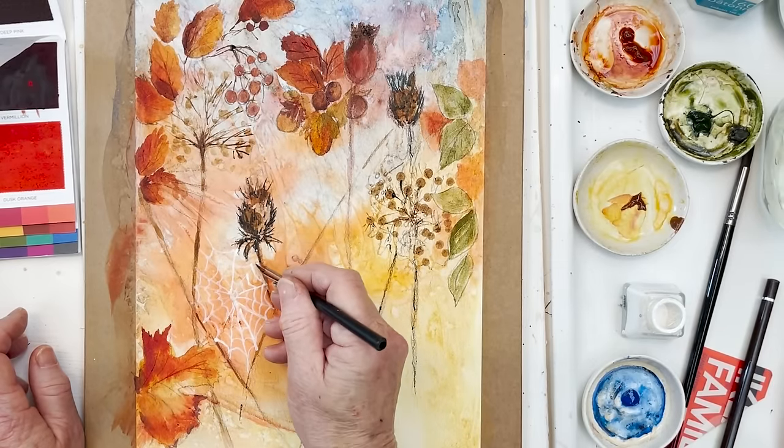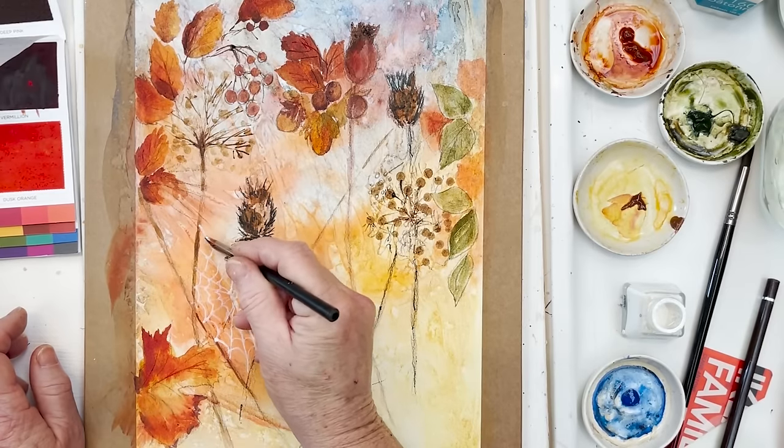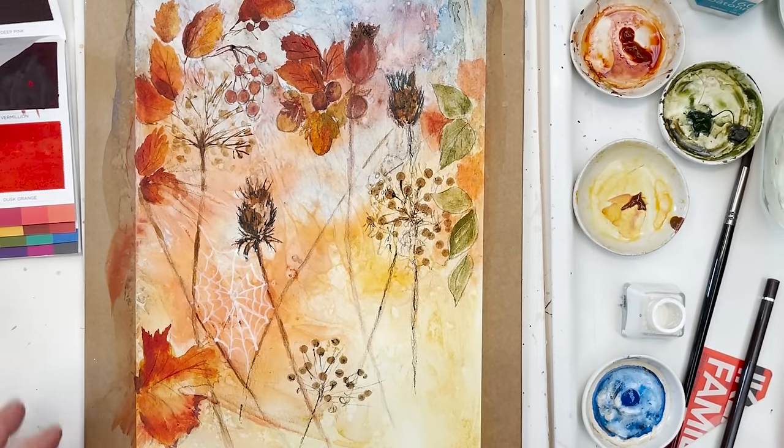I'm pretty sure this will dry okay. It's going to dry much lighter anyway, so it'll just be a kind of effect.